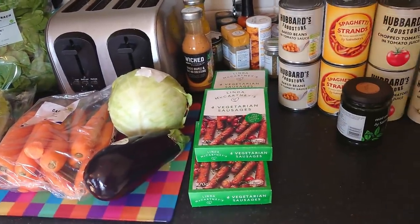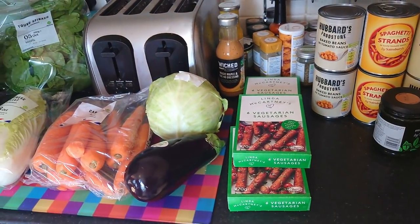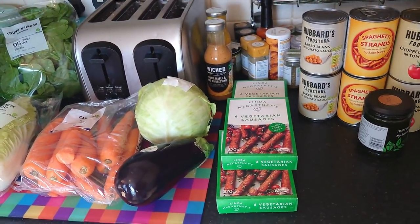The important stuff. Do you want to let people know about our visit to Iceland? You said you would mention that, didn't you? I will mention it because it was really annoying. We went into the big Iceland in Oldham, which is called the Food Warehouse. It's on a little industrial estate near Matalan and next door to Home Bargains.